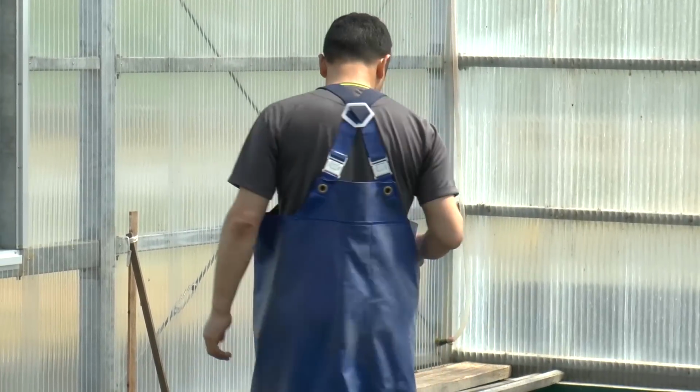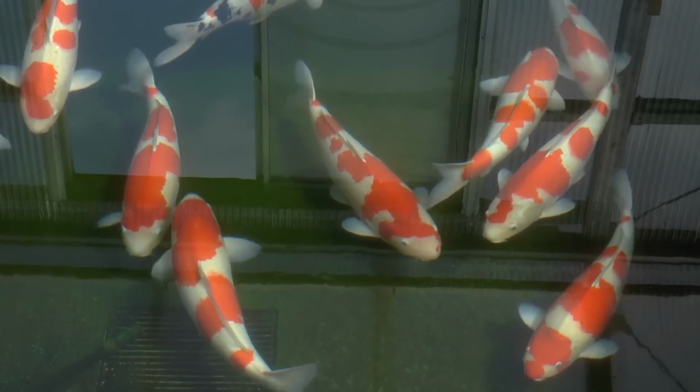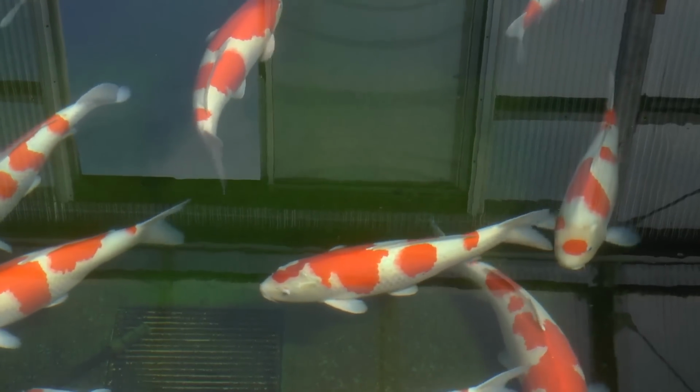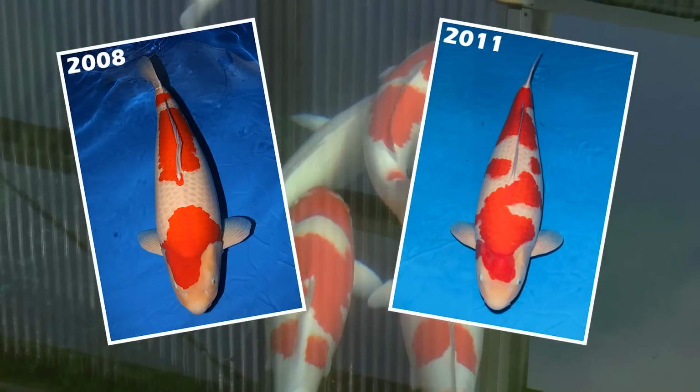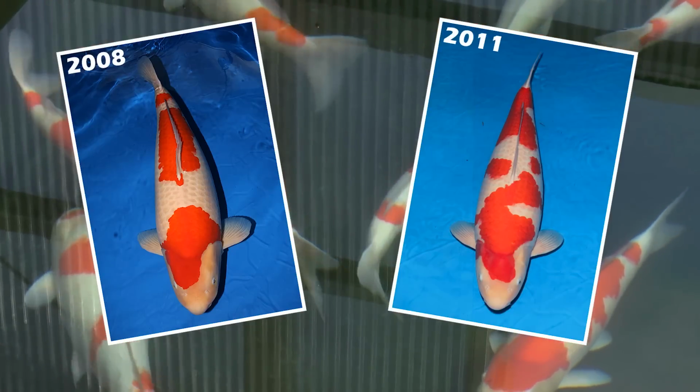Primarily a kohaku breeder, the koi that Nogami-san produces are unquestionably some of the best in Niigata, and indeed compete at the highest level at the All Japan Koi Show. In 2008 and 2011, the kohaku bred by Nogami Koi Farm took Grand Champion at the prestigious Niigata Nagaoka Koi Show.